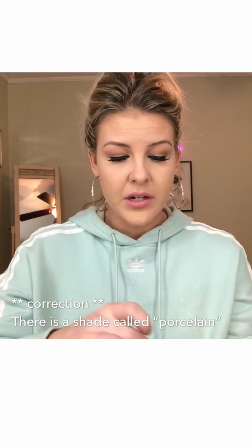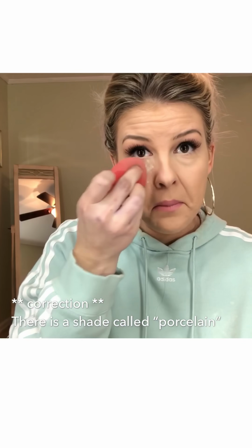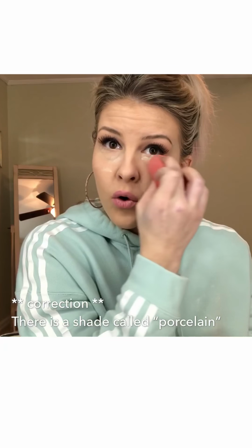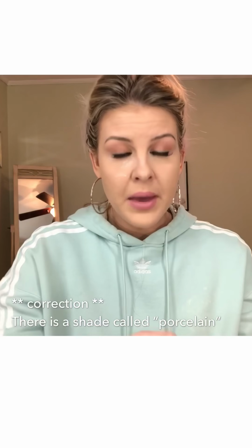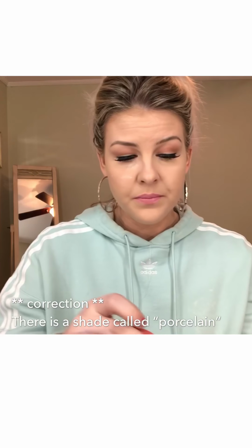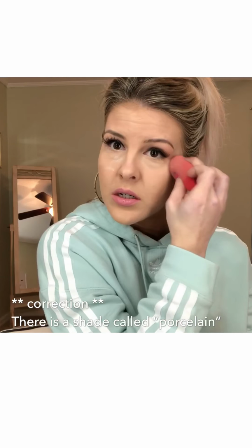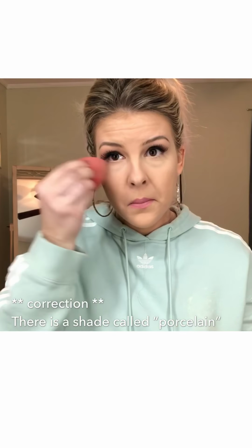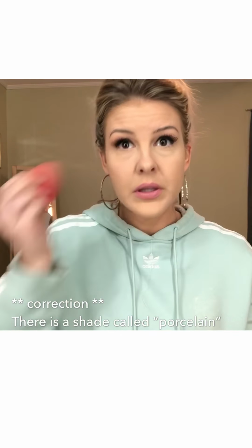It's not really creasing up more than the other or anything like that, but I'm setting it with my Laura Mercier translucent setting powder and using the same Morphe blender sponge. I'm not going to overly bake or anything.